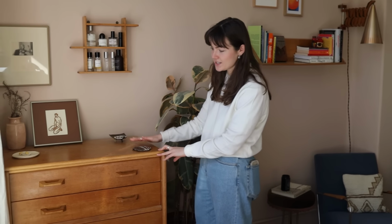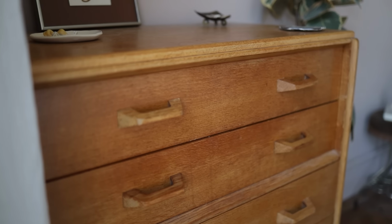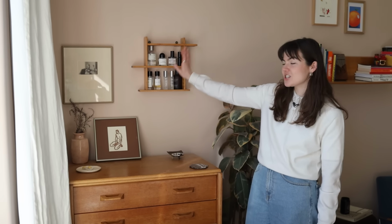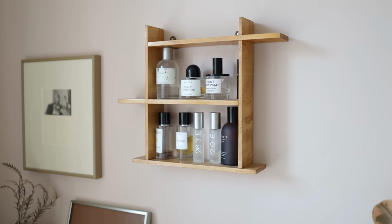And then moving round, talking through everything, most pieces in this room are secondhand. This is also secondhand. It's from the same flea market as this little stool here, so it was a successful day. This is a G-plan unit, so again, a mid-century influence. And above it, I have this little shelf that I thrifted, that we use to display all of our perfumes on, and try to make something aesthetic out of a need to store something somewhere.